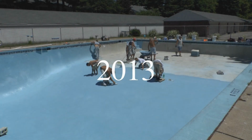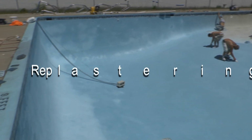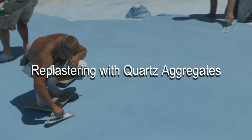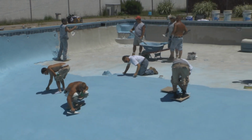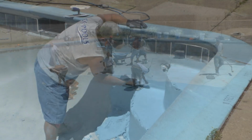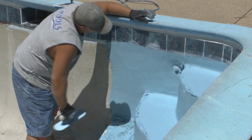In 2013, we decided it was time to replaster, and we used a quartz aggregate combined with Portland cement, and the pool itself is a 40 by 60 pool. It holds 117,000 gallons of water and was originally constructed in 1972, making it 47 years old.